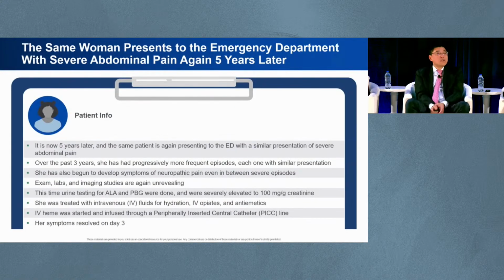All right, so the same patient that we discussed earlier on the initial presentation, now 5 years later, is again presenting to the emergency room with a similar presentation of severe unexplained abdominal pain. Upon further history, we find out that over the past couple of years, she's had progressively more frequent episodes, each one with a similar presentation as the previous ones. Again, the findings during the evaluation are pretty similar. On the exam there is pain out of proportion to the exam, and there are very few obvious laboratory or imaging findings.